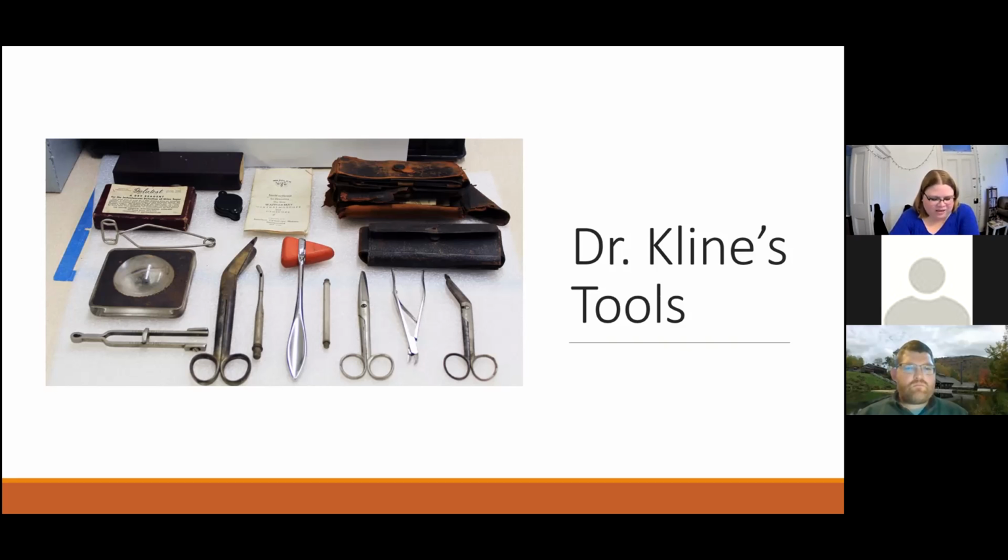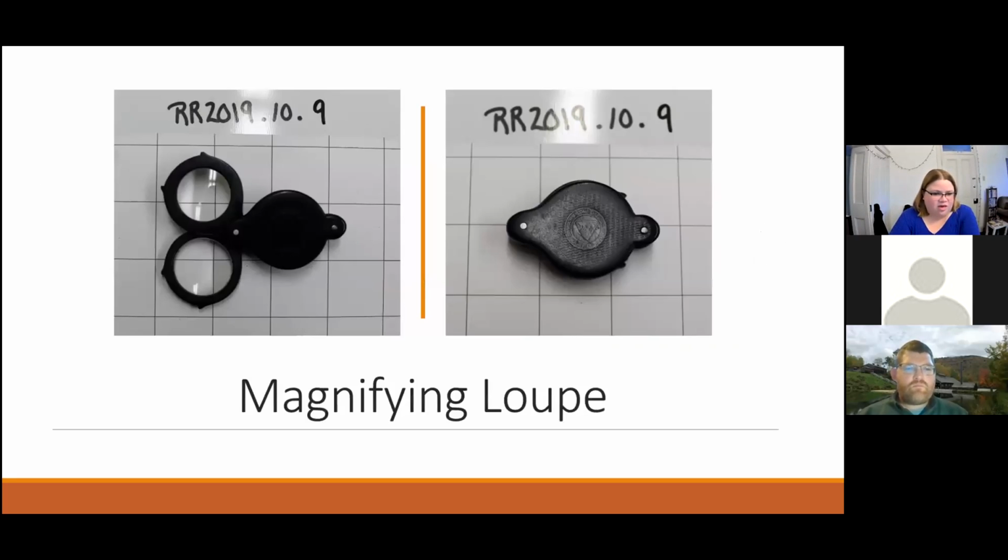And 2 of the items I want to highlight from this group are designed for being on the go. This first item is a magnifying loop. It's a small plastic case with 2 lenses that fold inside when not in use. When closed, this only measures 2 inches by 1.5 inches, so it could easily fit in a pocket. And a very handy tool to have for a quick close-up look at a patient or a specimen.